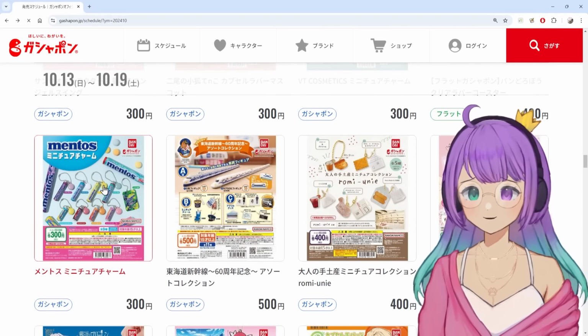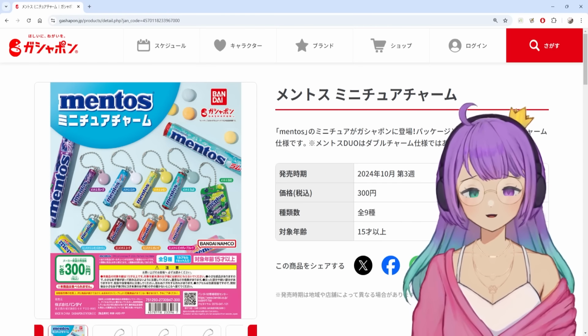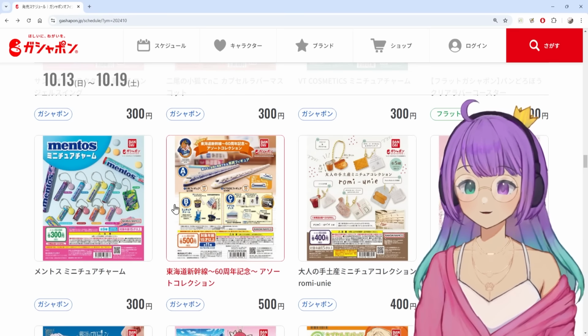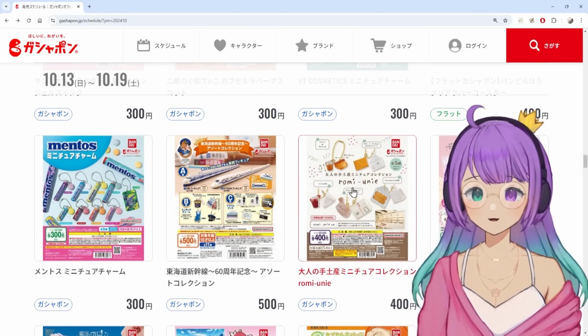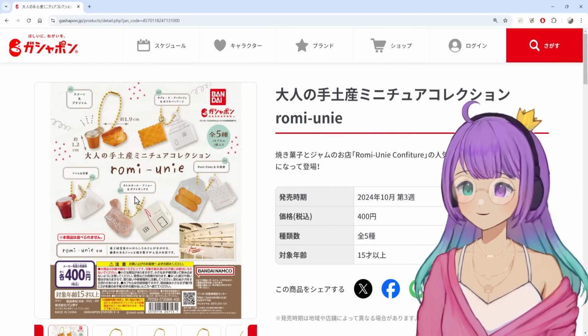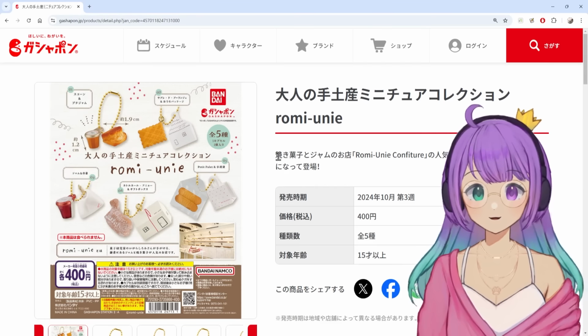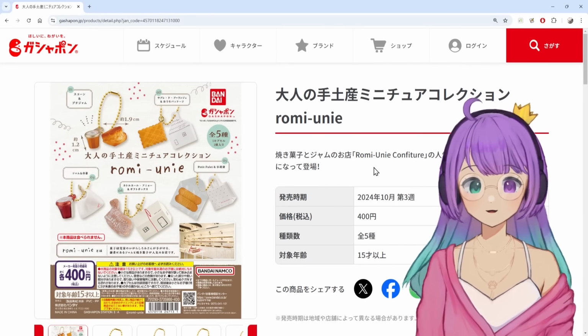Mentos. Are these the shaker ones? Oh, no, I think these are just miniatures. I saw Mentos shaker charms the other day when I was at the store. I think these are different though. Trains in Kuji style, raffle style. And then Romi Uni, Unie, I don't know. I've never heard of this brand, but apparently it's a good omiyage place. Baked goods and jam. I guess these are real foods.